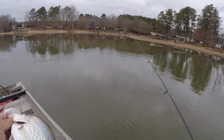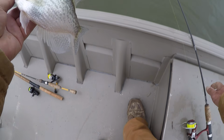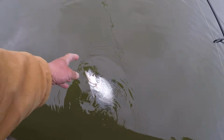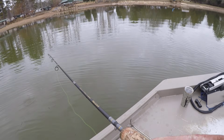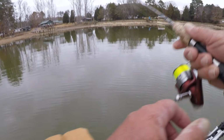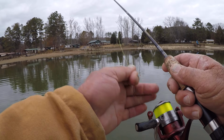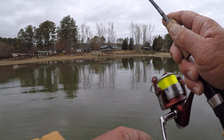Beautiful, beautiful fish. But let it be known, put this in the book of crappie fishing. Just because it's cold don't mean that all these fish go deep. A lot of them do. Some of them don't. One just needs to know what to look for. Bait. Stay where the bait is. That's the key, folks.